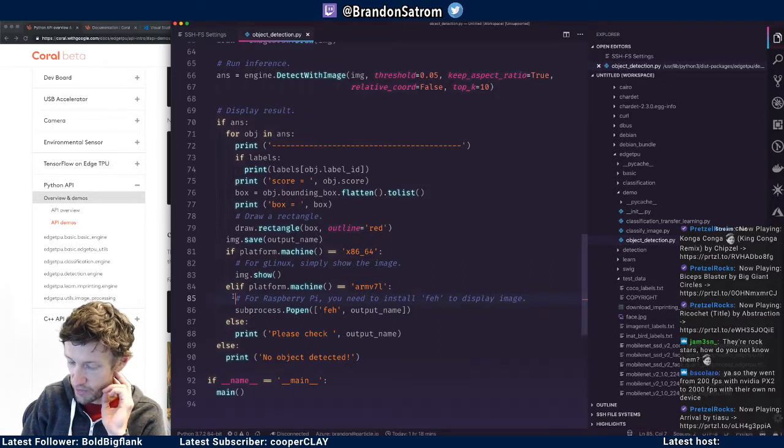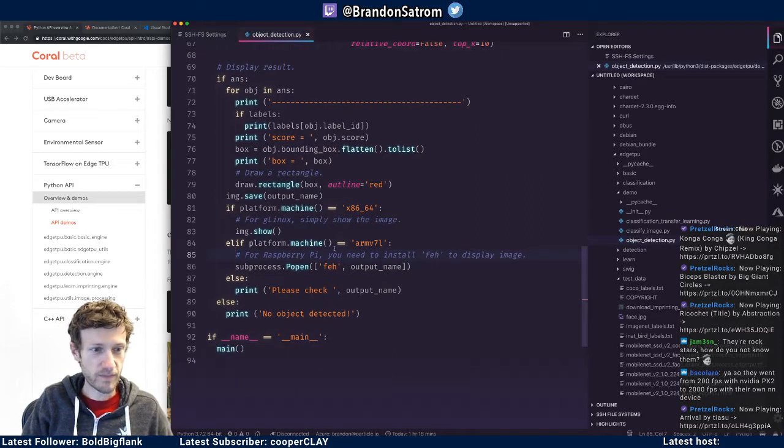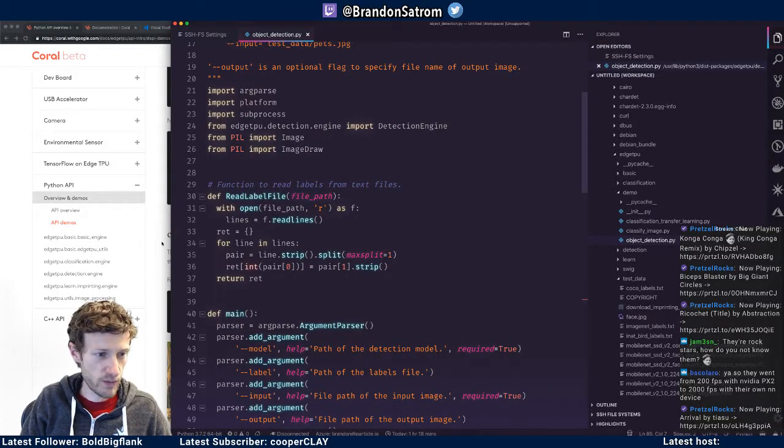BS Claro, so they went from 200 frames per second with NVIDIA PX2 to 2000 frames per second with their own neural network device. Are you serious? Wow. That's pretty awesome.